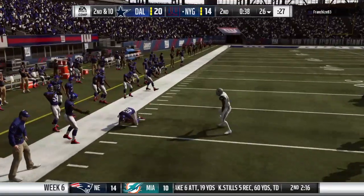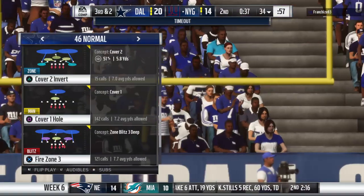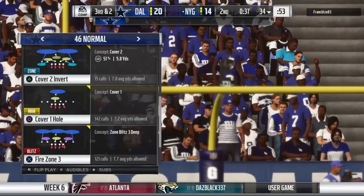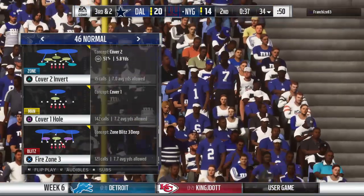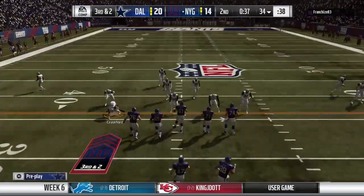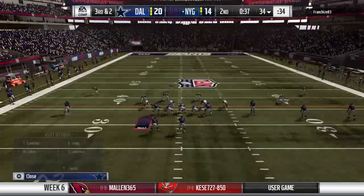Throw left side complete. That's Shepard. And prior to this 3rd and 2 play, we're going to get a timeout called, as the clock will stop with 37 seconds to play in this first half. The Giants on 3rd down. They've been okay, 2 for 3 thus far. This time they face a 3rd and 2.